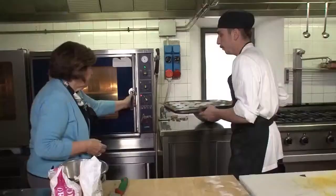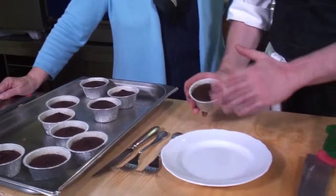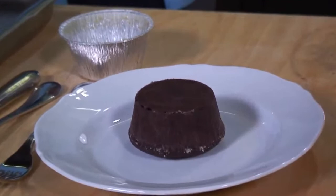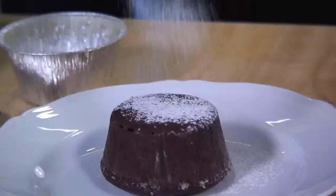We are ready. Our chocolate lava cake is ready. Now we have just to put on the plate like this. See how easy that came out? And that's because he buttered and floured them really well. Just a bit of icing sugar.